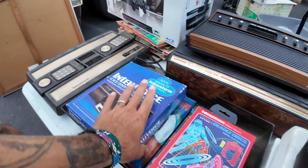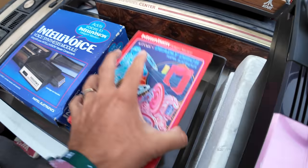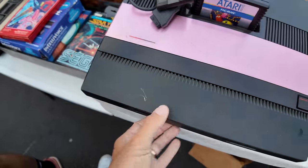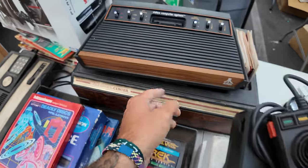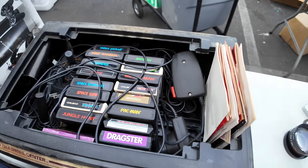There's the Intellivision. There's a lot that looks cool to me, by the way. This looks super cool to me, the Terror on Tape. I love this Sega branding on the Star Trek. There's Gorf in the box, Atari 5200. There's a 2600 right here. A bunch of games with manuals in here.